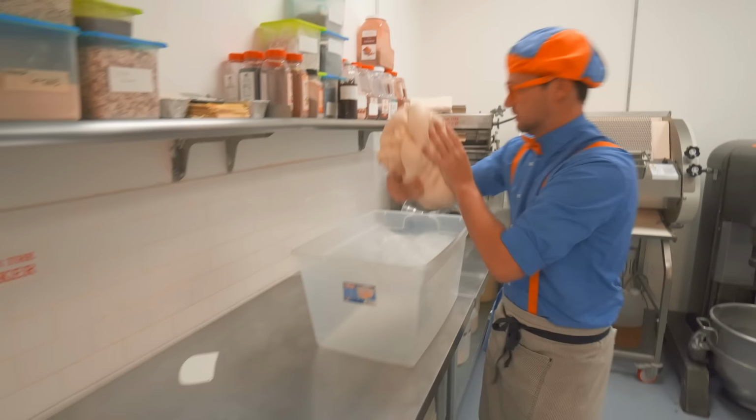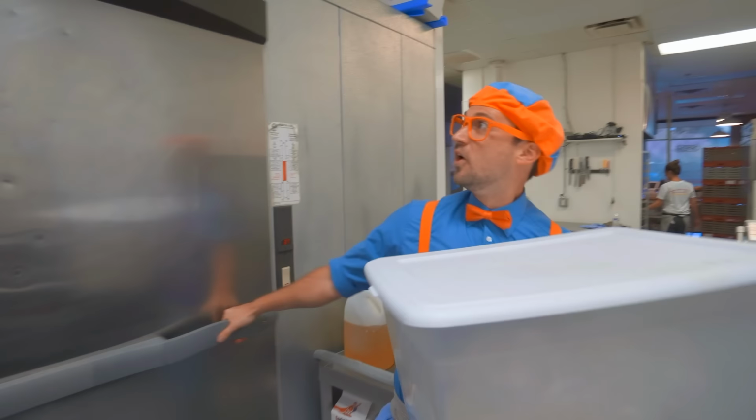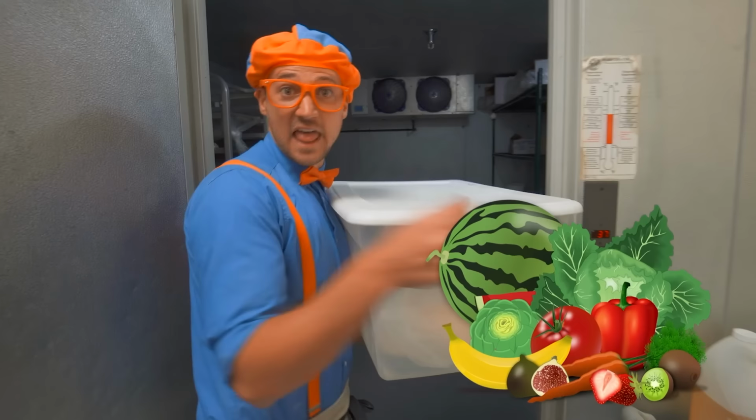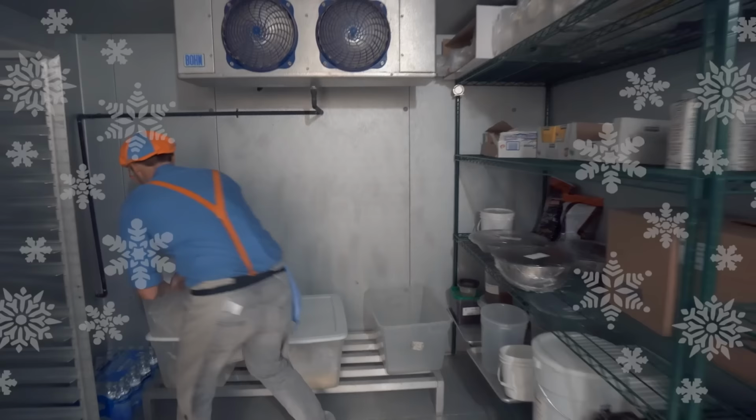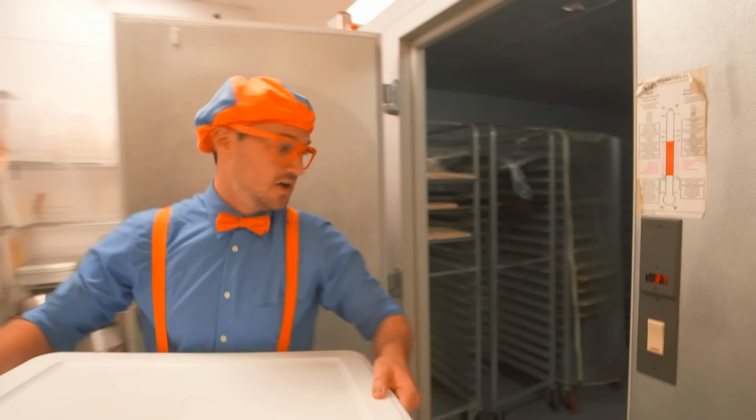Perfect. Now, we need to put it in the fridge. The fridge is this spot right here. Just like where you keep all of your foods, your cold fruit foods, this is a fridge. It's really cold. It's so cold. Okay, this one is ready. So this one has been in here for a little bit. So now, okay, make sure the door shuts. Perfect. And here you go. Ready? Yep. All right.